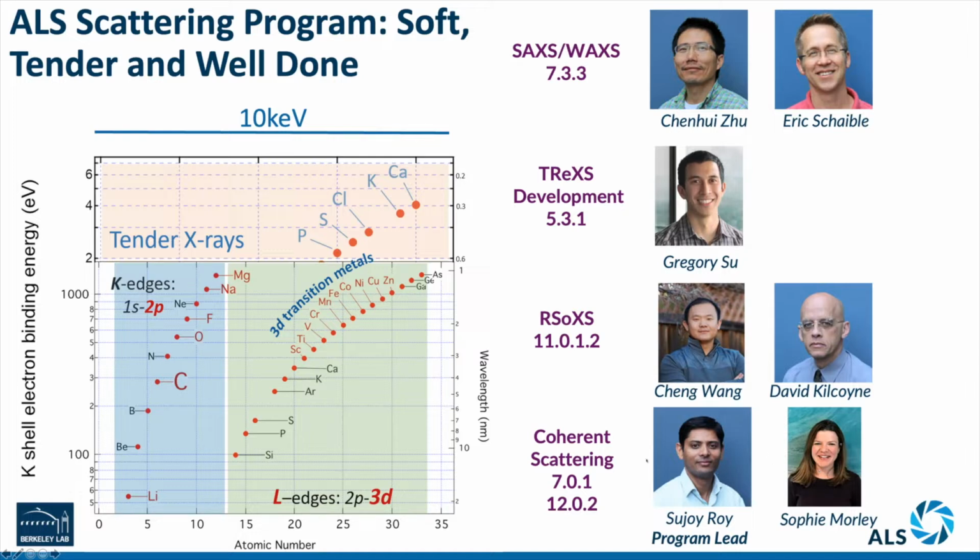Sujoy and Sophie are working on coherent X-ray scattering using the soft X-ray range at beamlines 7 and 12. Myself and David Kilcoyne are working on the resonant soft X-ray scattering beamline 11. Gregory Su, a recent addition to the team, is working on the development project on tender X-ray scattering, and Cheng and Eric are in charge of beamline 7.3.3, which is a hard X-ray SAXS and WAXS.